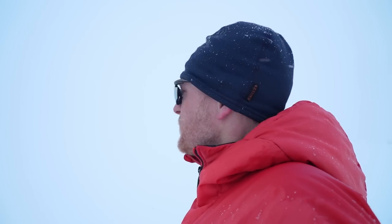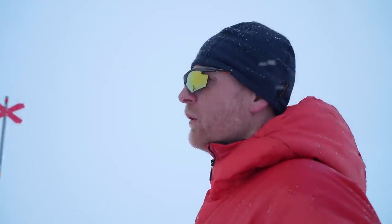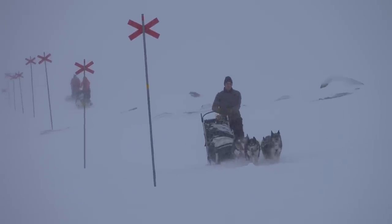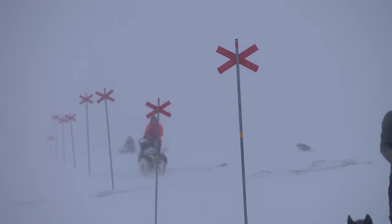A lot of snow has come the last days, or maybe only last night. If we get some wind on top of this, we will have a serious whiteout. It's already very grayish, as you see. You don't really see the mountains around us. So it is snowing, it is gray, but there's no wind and the dogs are doing fine. There has been a snowmobile on the trail this morning, so we are quite okay.